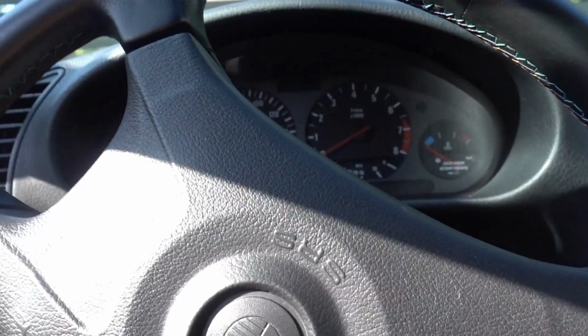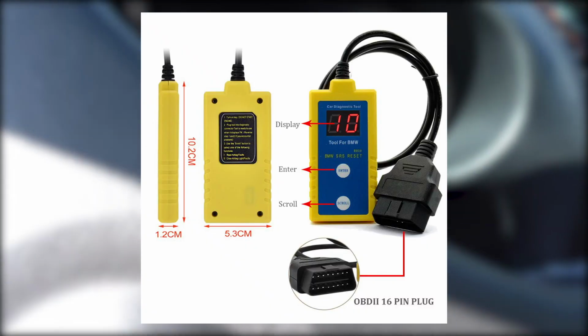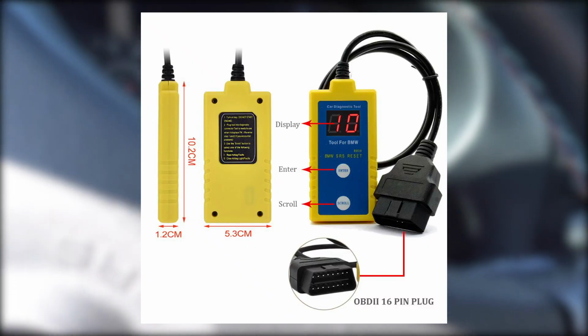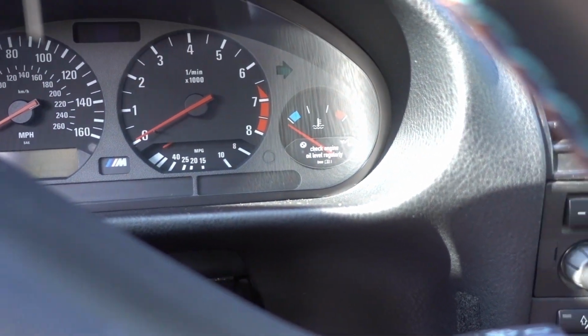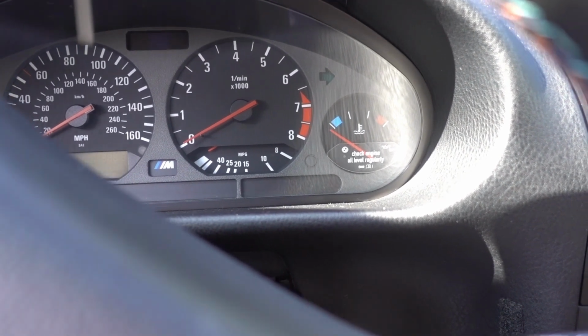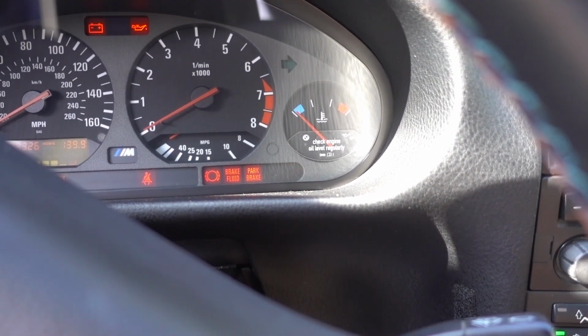So I have an airbag light on. I need to buy one of those computers that's going to scan the code and figure out exactly what's going on and why my airbag light is going on. That's not an expensive tool to get. It's like 20-30 bucks. But let's start the car. I'll show you guys what's going on.